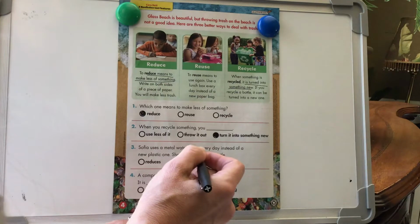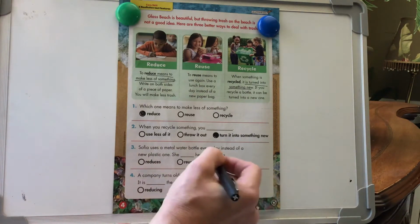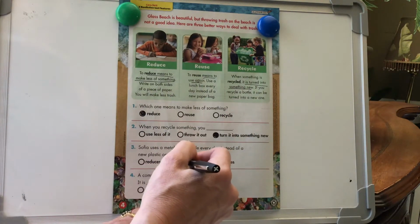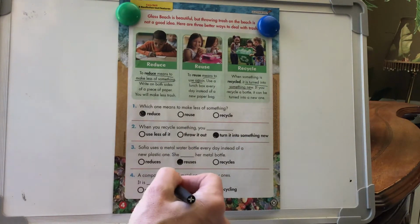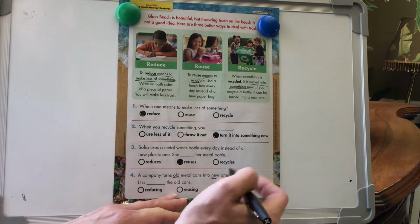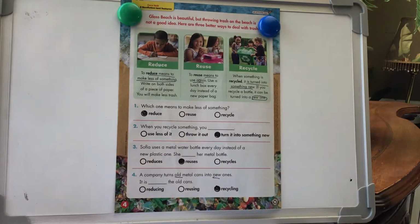Sophia uses a metal water bottle every day instead of a new plastic one. She reduces her metal bottle, she reuses her metal bottle, or she recycles her metal bottle. Well, we know to reuse means to use again. If she uses her metal water bottle every day, she reuses it. She uses it on Monday, then she reuses it again on Tuesday, etc. A company turns old metal cans into new ones. It is blank the old cans. Well, they're taking something old and making it into something new. So look at this. They're making something new when it's recycled. So we know that the last answer is going to be recycling on that one.